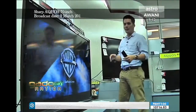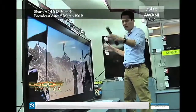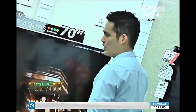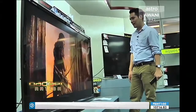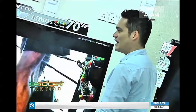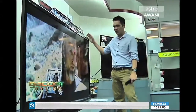In fact, there's a rule of thumb about how far back you can go in your living room is how big your TV should be. I don't believe in that. I think bigger is better, and Sharp have done a wonderful job with this Aquos 70-inch. It is absolutely astounding. If I can afford it, I would definitely get this bad boy right here, because that's what it is. It's a bad boy.